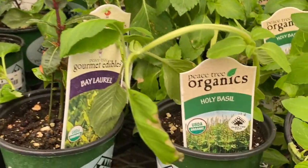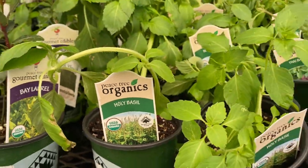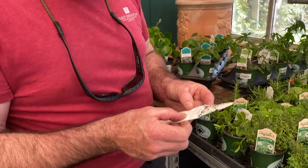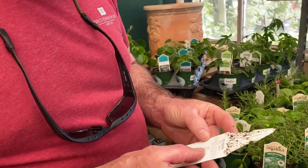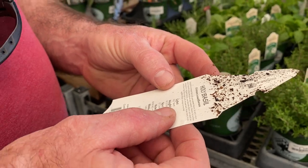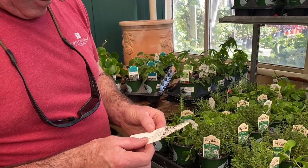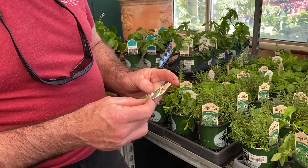I mean, have you ever heard of holy basil? Ray is checking to see if that basil has been blessed by the Pope. What makes this basil holy, Ray? Has it told you? No. Okay, if anybody knows, please report back on what makes this basil holy, because now we need to know.